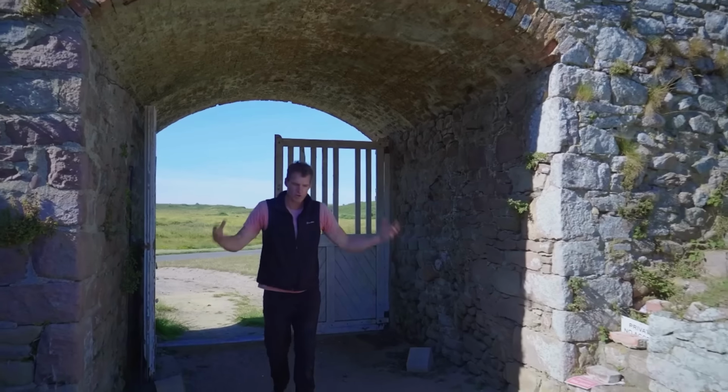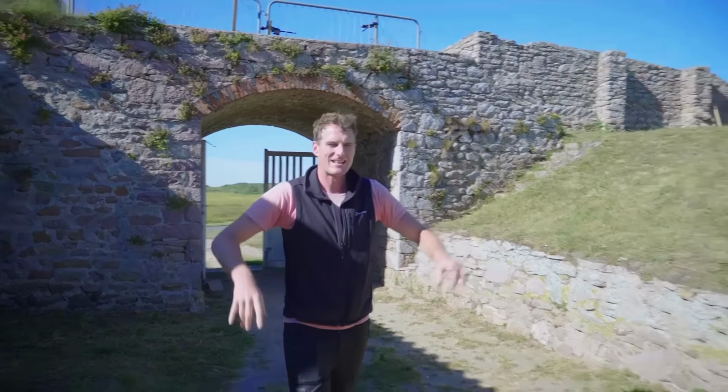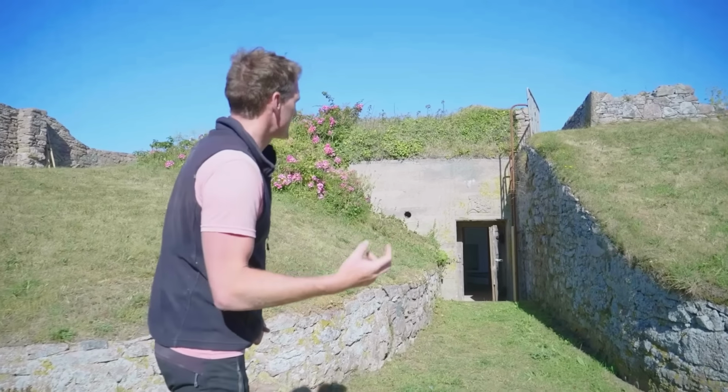So the Roman structure was used by the British. It was sort of reoccupied, refortified by the British in the 18th century, which gives it its sort of 18th century character inside here. But there's some rather incongruous clues that show what happened during the Second World War, when this island became a vital German defensive stronghold.